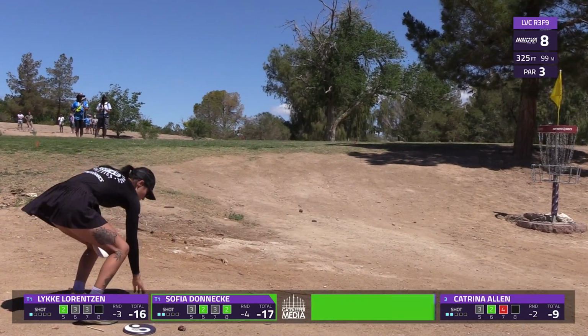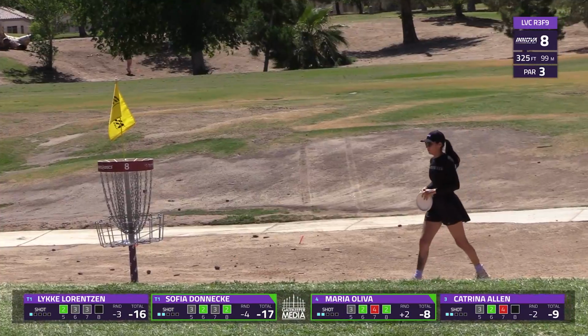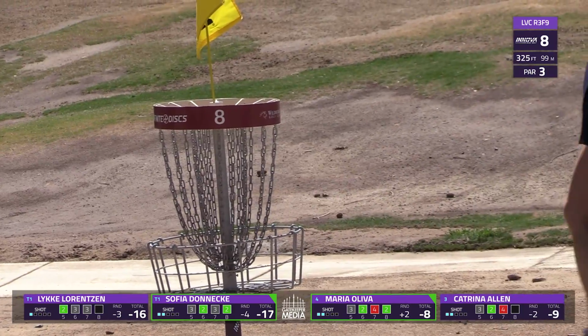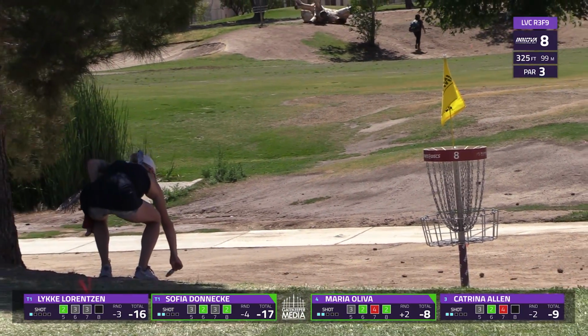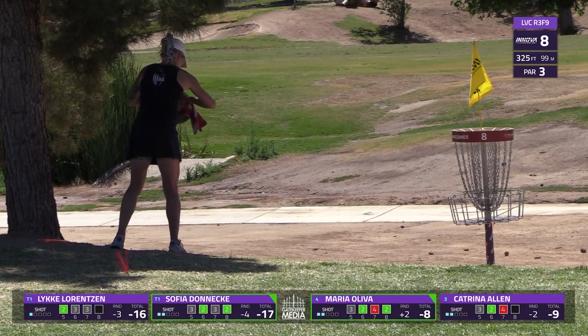And on the back 9, as we see Maria with a nice putt of her own, the back 9 really plays for her game well, with a lot of the longer holes, par 4s and 5s, being on that back 9. So, she's able to stay clean on the front. Should put herself in a really good position to finish strong.